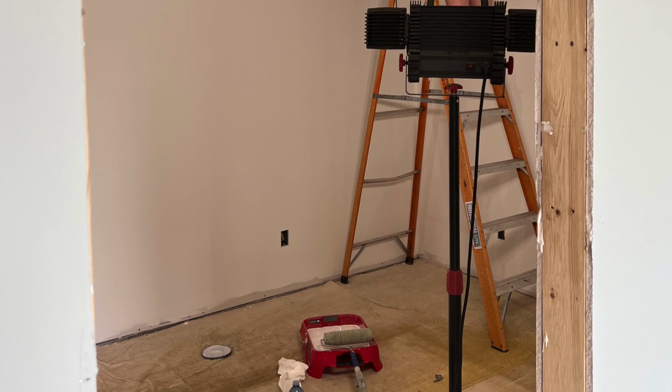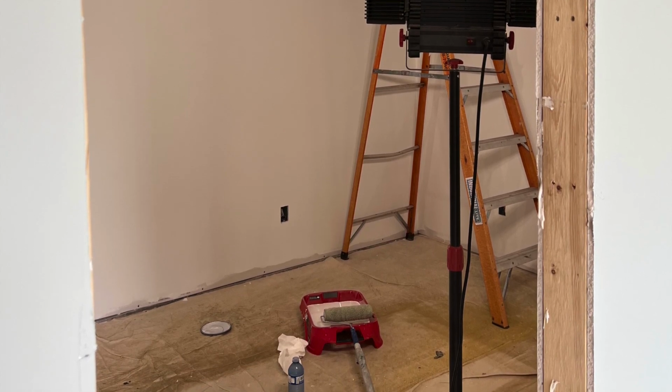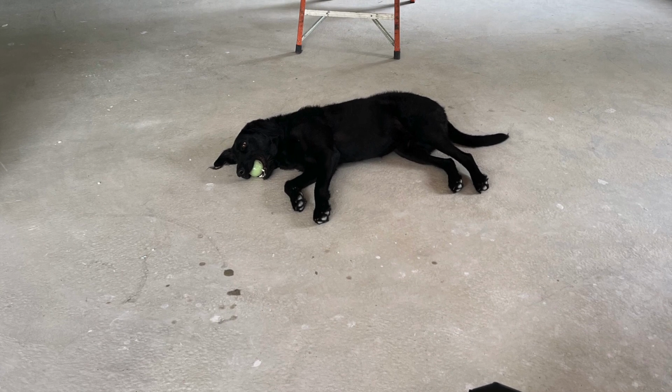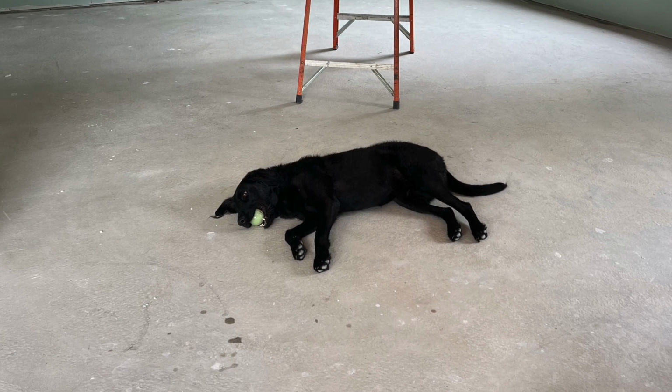I'm not really a big fan of white, but I thought it would be better for a filming area, so that's what color I went for there. And there's Henley. She's kind of tired after running around with a neighbor dog. But you can see in the background the colors just kind of coming up now.